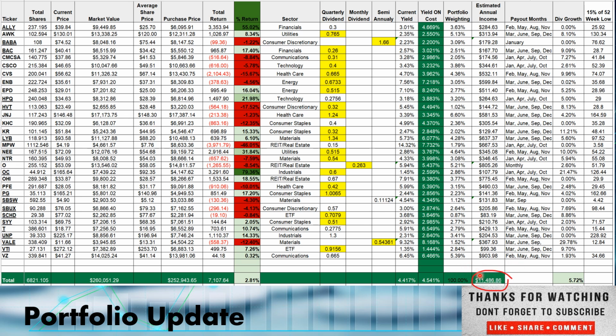And we will probably not get to the $12,000 mark or $1,000 a month by the end of July. I was really hoping we would, but a lot of the positions I've added or I'm going to be adding to for the month of July are not real high paying yielders. So Union Pacific, for example, I'm going to be nibbling on. It only pays about a 2.31% dividend yield. Procter & Gamble, same thing, one of the lower payers at 2.44%.